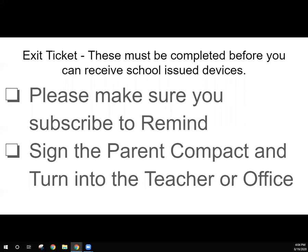All right, so hopefully that will be helpful to you as you connect your child's device to your Wi-Fi at home. Again, we hope this training was helpful. We know it's a little bit long, but it's really important that we are all on the same page and know what to expect as we continue our virtual learning for the rest of this first term. Thanks again, and please reach out to us if you have any questions.